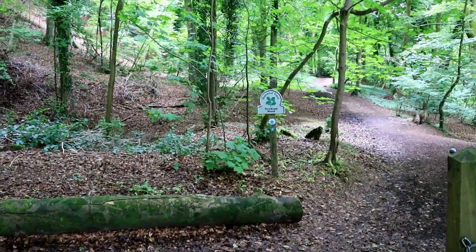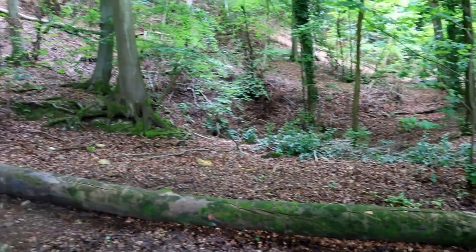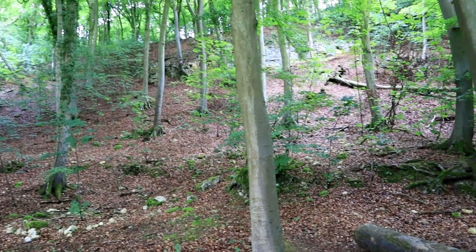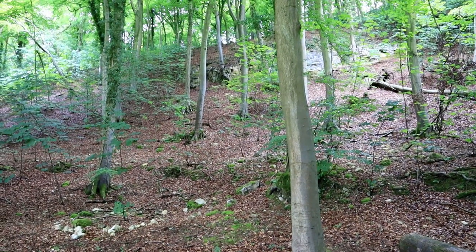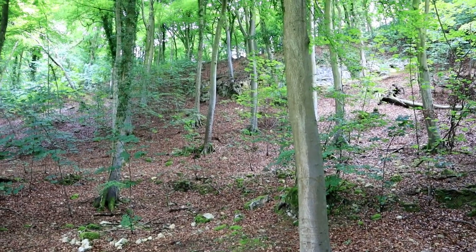We're now leaving Stockend Wood, and just as we do so, just notice the very tall edge of the Cotswold escarpment here. We're following the escarpment all the way up to Chipping Campden, and there the limestone rock is certainly exposed.